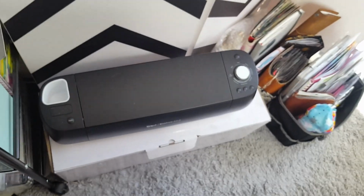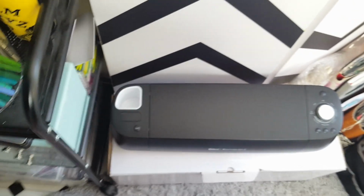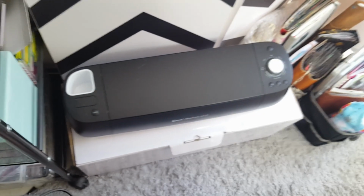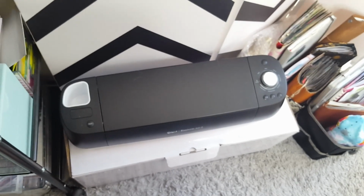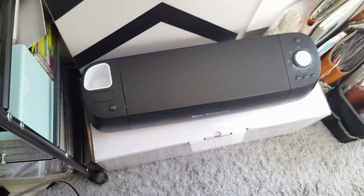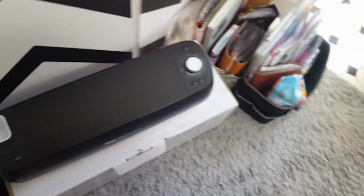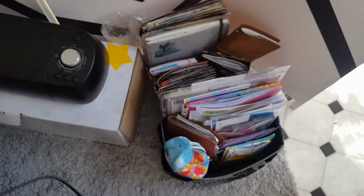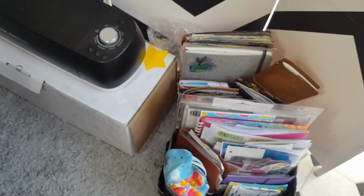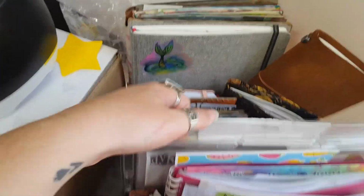Next, over here on the floor, this is where my Cricut lives. I put it in the closet to use it on the floor when I cut stickers, because it likes to be in the dark. I used to put it on my desk, but the light screws with the way it cuts. So I do that when I'm using it. When I'm not using it, it lives there. And then here I just have some organizers. These used to be on my desk, but they just take up too much room.